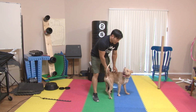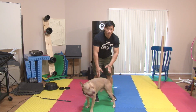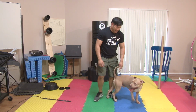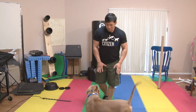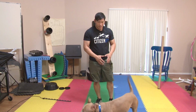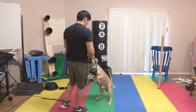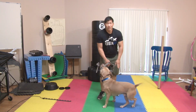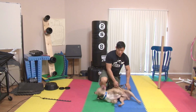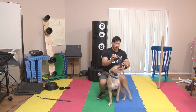So, Cain was here for obedience and to see if he was a protection dog candidate. Let me just cover a few things. Prior to me training him, we had him on a harness. Let me go get that harness. Good boy. So I'm not anti-harness, but what I don't really care for in harnesses are the kind that get strapped on in the back, like this one right here.